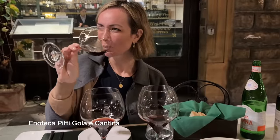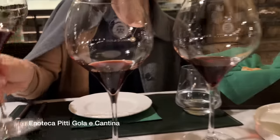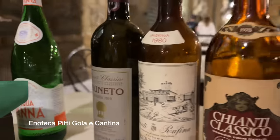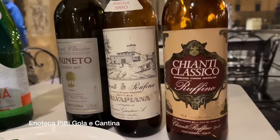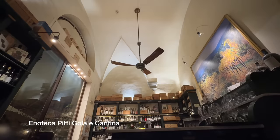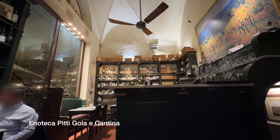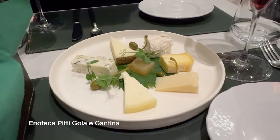This is one of my favorite restaurants from the whole trip. Honestly, it's incredible. It is right across from the Pitti Palace, which is where we were earlier. And this is their flight of Chiantis, where I was able to try different Chiantis, one from 2019, one from 1980, and one from 1975, all from vineyards that the restaurant has relationships with. In fact, this whole restaurant is kind of like a wine library, just with the setup. So if you're into wine, you will definitely like this place. And the food was fantastic as well.